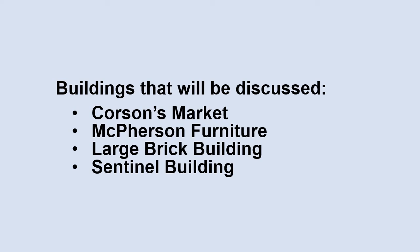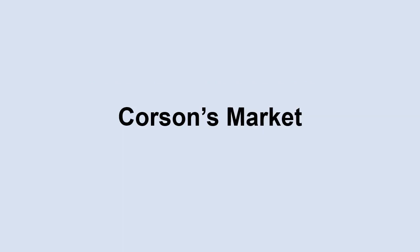These are the buildings that will be discussed in this presentation: Corson's Market, McPherson Furniture, the large brick building, and the Sentinel Building. Corson's Market.